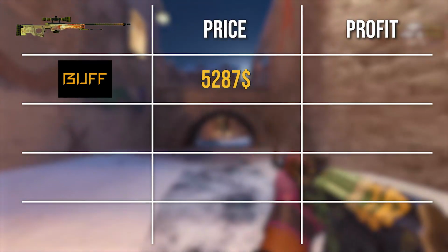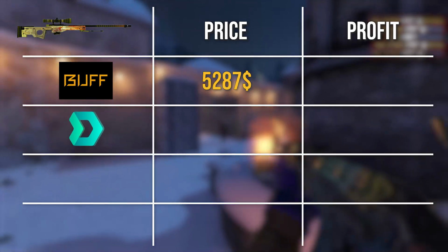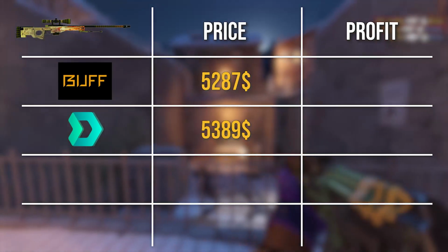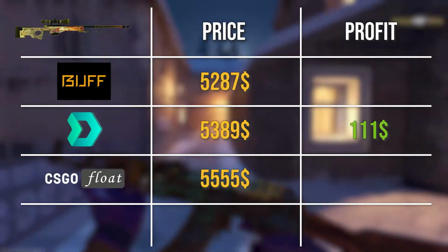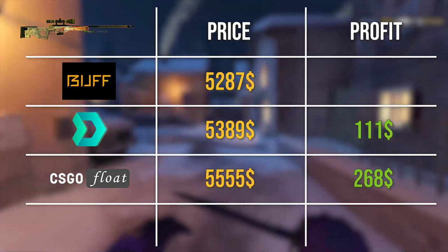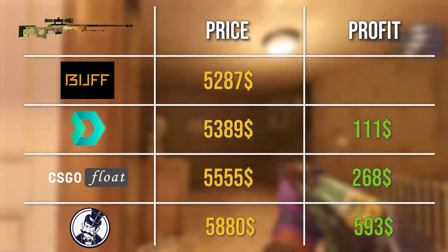If we now check how much this is going for on some popular marketplaces, even after the fee on D-Market, for example, we will end up with $5,389, so a $111 profit. On CS Float, we end up with $5,555, nice, so a $268 profit, or on Skin Baron with a whopping $593 of profit, and so on.